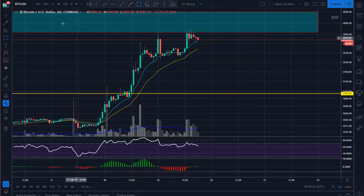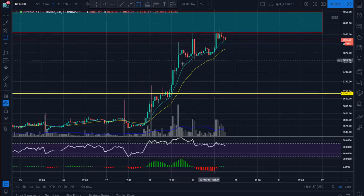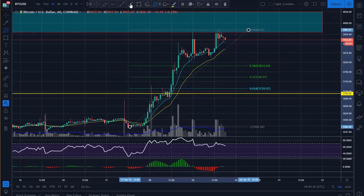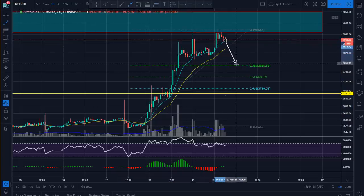So that'd be what I want to see here. It's just a little bit of pause, maybe some choppy action in Bitcoin. I think as long as this level of support holds, we'll see some pretty decent moves in some of those other alts. Looking at the Fibonacci retracement levels, a few areas to keep an eye on here if this continues to pull back. That first level, that 382 level, is just above 3,800.